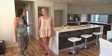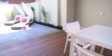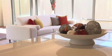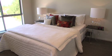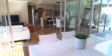Alex, you've furnished the home beautifully. What kind of target market have you tried to capture? Here we're trying to capture a family with teenage kids. Given the open plan living, there's a large outdoor alfresco area for entertaining. We've got the 2 levels here so we can zone the parents from the children. We've got the 2 bedrooms with en-suites so the parents are able to choose whether they want to live upstairs or downstairs depending on the age of their children.